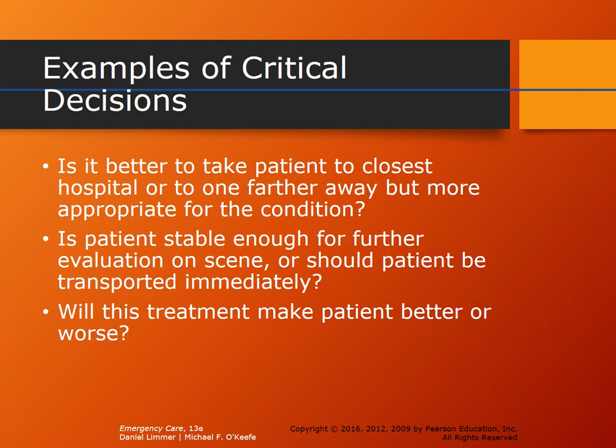Next, is your patient stable enough for further evaluation on scene, or do we need to load the patient and transport immediately? This is what we will discuss in great detail, but something that we can refer to as stay in play, where we stay on scene, we spend more time doing an evaluation, we may even start some of our interventions or our treatments on scene, versus load and go, where staying on scene is making the patient's condition much, much worse and lowering their chance of survival. These are for our most critical patients. So is this patient stay in play or load and go?